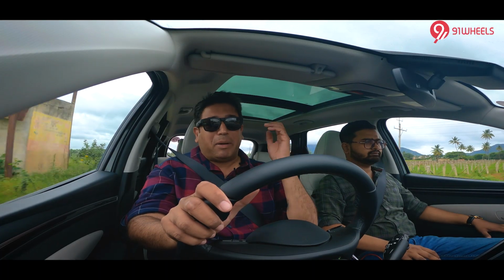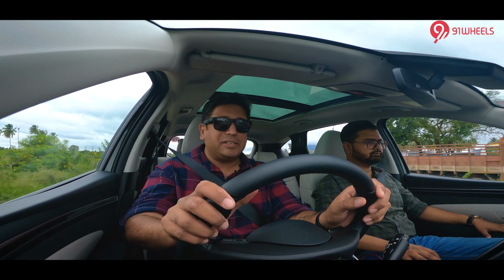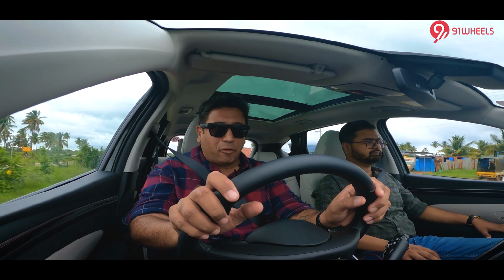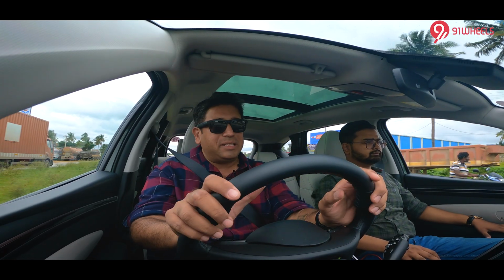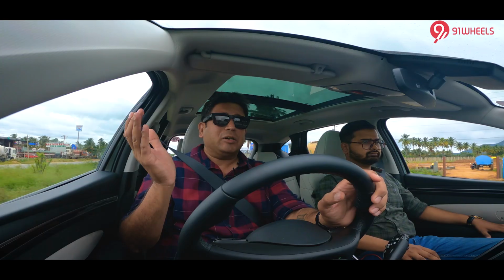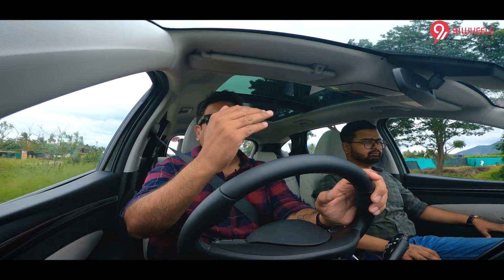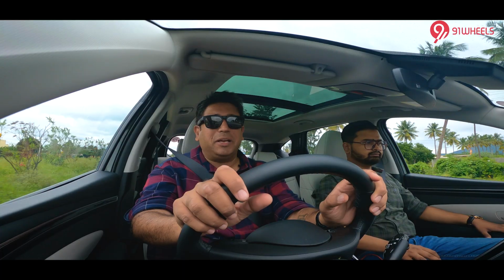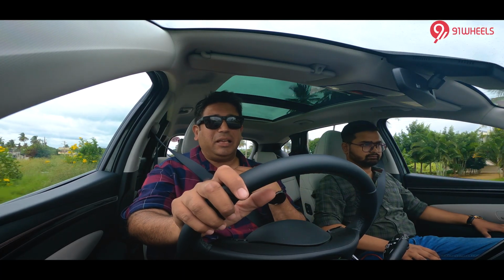So we are on the Bangalore Hyderabad highway, and a surprise for me, the speed limit here is only 80 kmph. Unfortunately, at 80 it does not engage the 8th gear. It only happens at approximately 90 kmph. So I'm using the manual mode, going to 90, getting into the 8th gear and coming back towards around 87 kmph. So it's a bit of an interesting game going on between the gearbox and me right now.